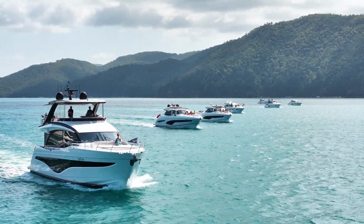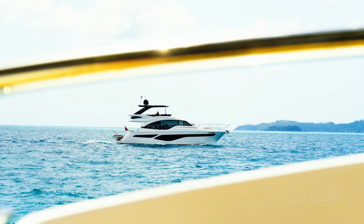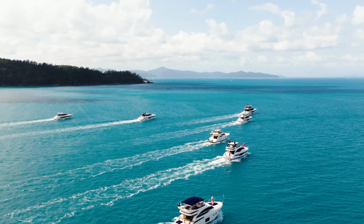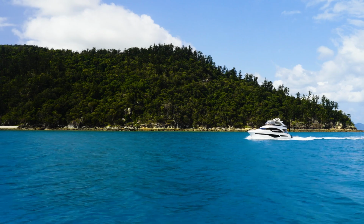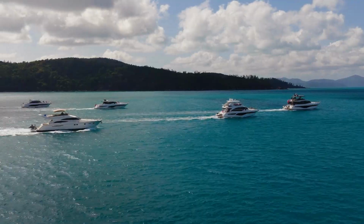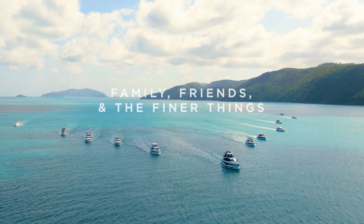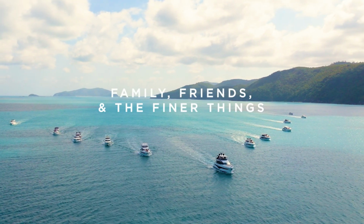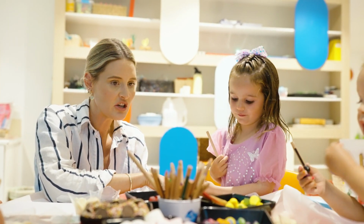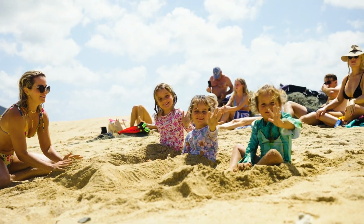And is it true that, without naming names, there are one or two yards where people have said, I've got to put my name down if I can go and do that? 100%. It's quite amazing. It's one of those events that other people do as well, but we do it a bit differently. We call it family, friends, and the finer things, because it's very high end, but it involves the family. And like this year, we had 19 children under 10. So that's what boating's about, it's family.